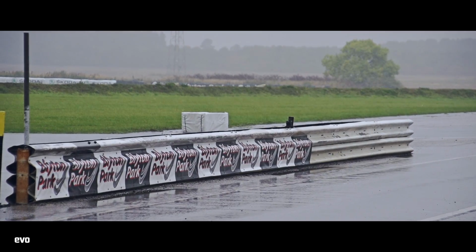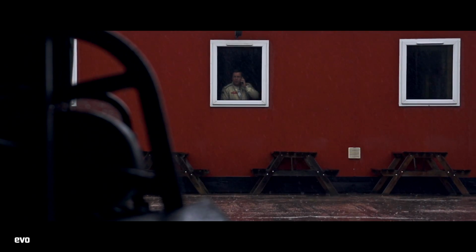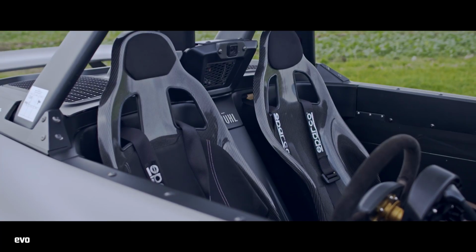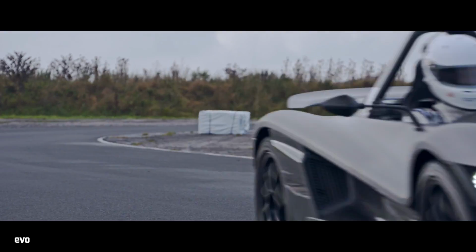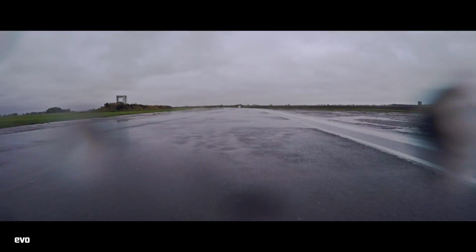Weeks of phone calls, emails, begging and sorting logistics, and then we arrive at the brilliant Blyton Park circuit to rain. Tons and tons of rain. This is made somewhat worse because many of the cars on this test have no windscreens or doors. But we're British and made of stern stuff, or so I've heard.